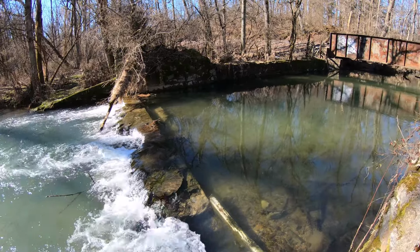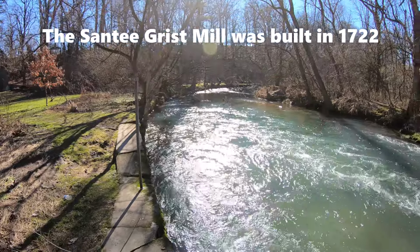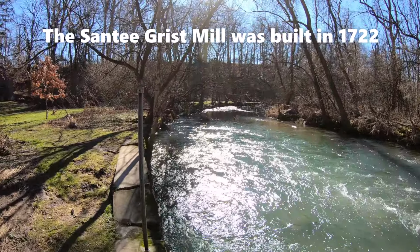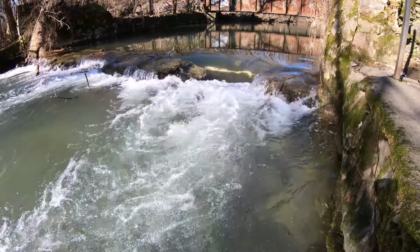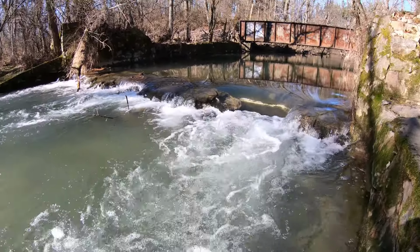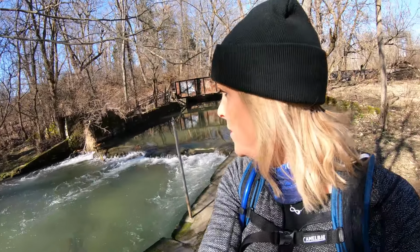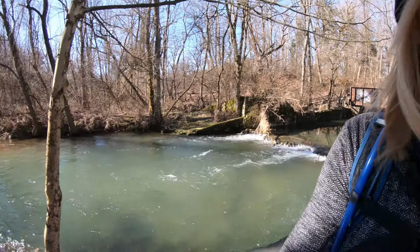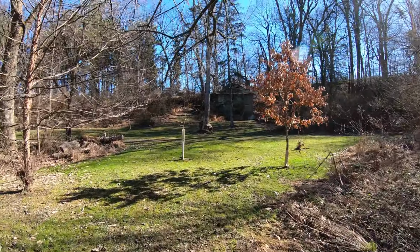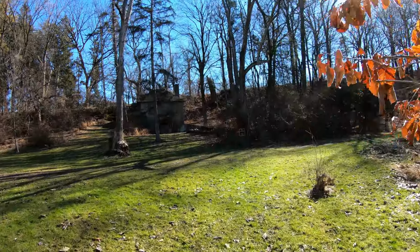I'm thinking maybe there was a mill here at one time. Now we think this is a convenient place for a mill because you have the water source, you have a creek here, and then you have the railroad right there, so. Maybe, maybe not.